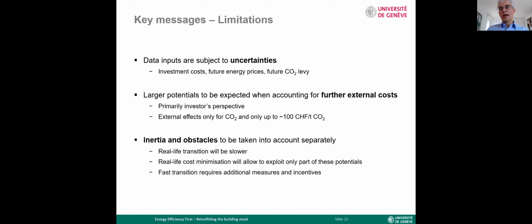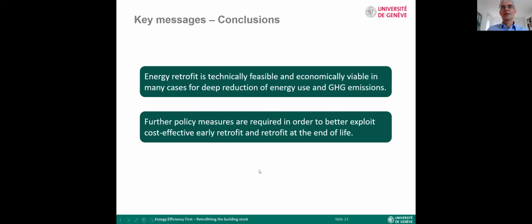And also, I think further work would be required in order to think more carefully about the obstacles. I mean, indeed, the real transition will be much slower because owners need to decide, they take their time, not everything can be done at the right moment. So in order to at least not be too far away from these pathways, quite ambitious policy measures would need to be put into place. That needs to be studied separately.